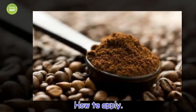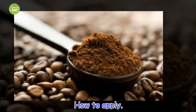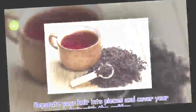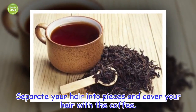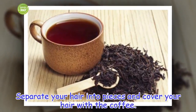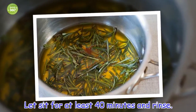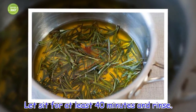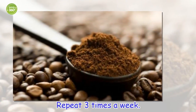How to apply. Separate your hair into pieces and cover your hair with the coffee. Let sit for at least 40 minutes and rinse. Repeat 3 times a week.